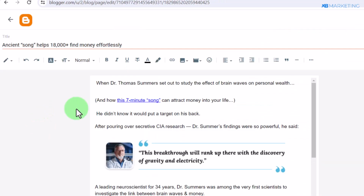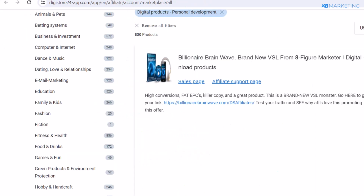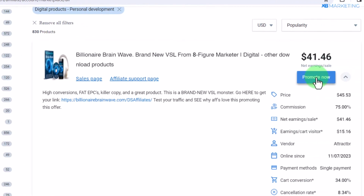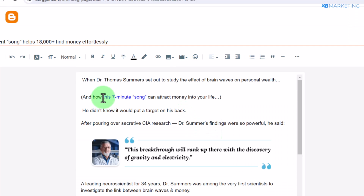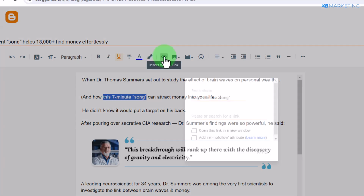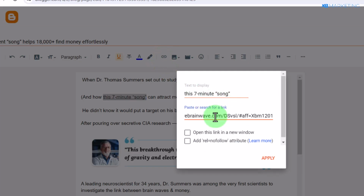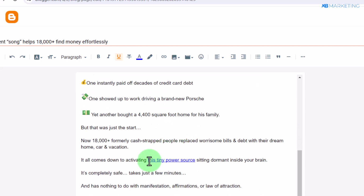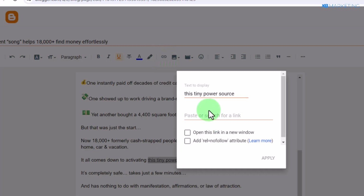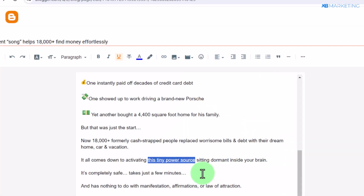Once you paste in the body of this email right here, go over to your Digistore 24 account and click on where it says promote now. Once you do this, copy your affiliate link. Highlight this section right here that is already in blue, and click on insert link. Here is where you paste your affiliate link from Digistore 24, and click on apply. You want to do this for every section. You see this blue highlight? Make sure to click on insert link and paste that affiliate link right there.